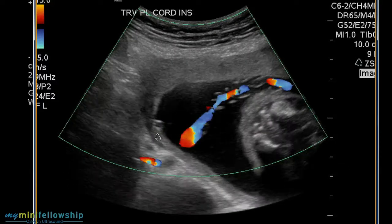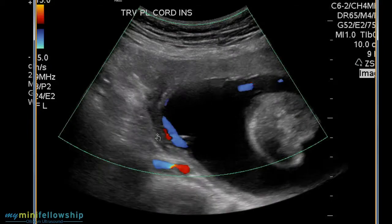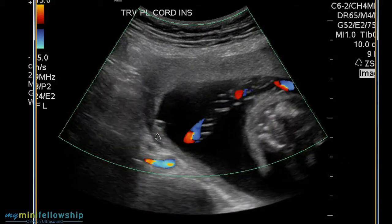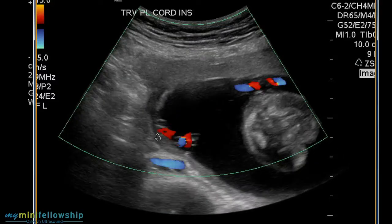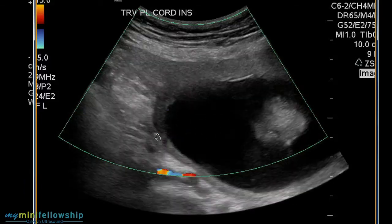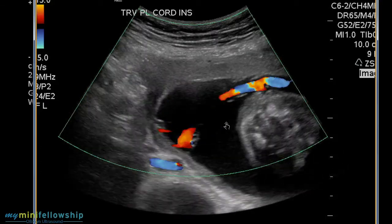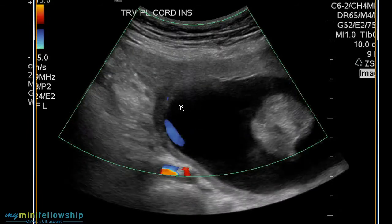Now, one of the things that color can help you with is if you're not so certain that what you're looking at is the cord insertion on the surface of the placenta, color can help you to see vessels ramifying away from it, even if it's hard to see that that's the actual insertion point. If there are vessels ramifying in two different directions, almost certainly you have found the placental insertion site of the cord. Good point. So do you think, in your experience, should these people be followed up for growth issues?